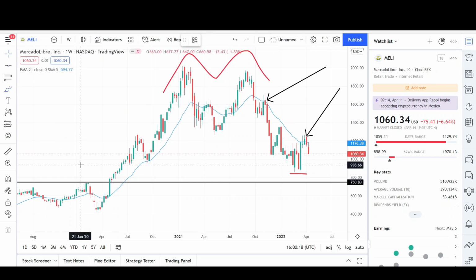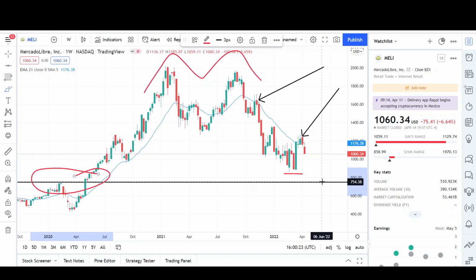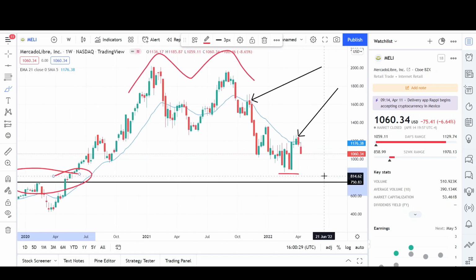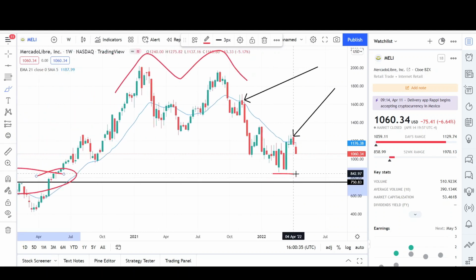Well, it is a breakout, and then they want to come back and test it. So they want to come back to test this 750 level before maybe going back up to the highs, or at least consolidating before dropping down lower. So we'll have to wait and see. As of right now, chart's looking pretty bearish, looking for lower price targets, and I'll give you guys an update if anything else drastically changes.